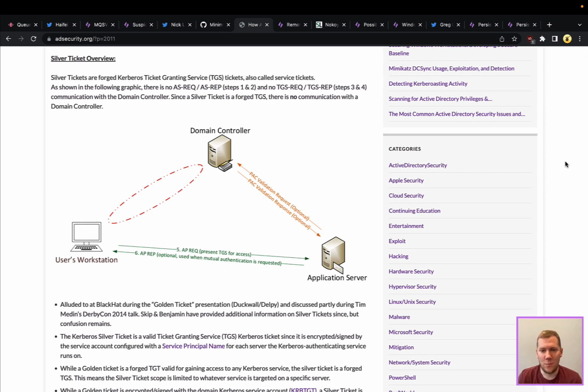So really, you're going to be looking at login, log off, and other kind of suspicious events. Typically, because it's forged, it's going to be forged incorrectly without a proper target domain name in there. So again, not super high fidelity to look at. So that's one thing that's going to pose a challenge for this.